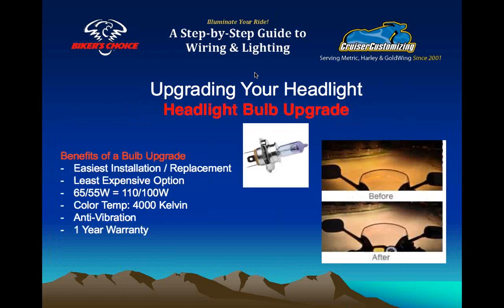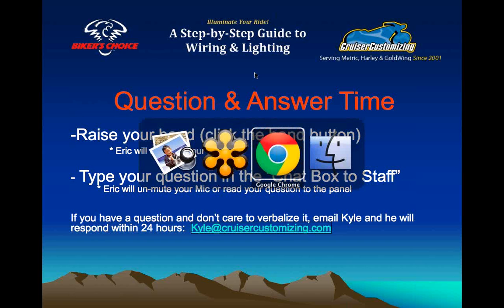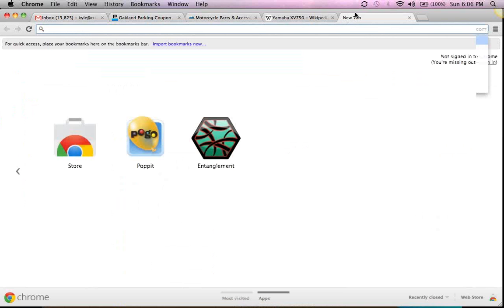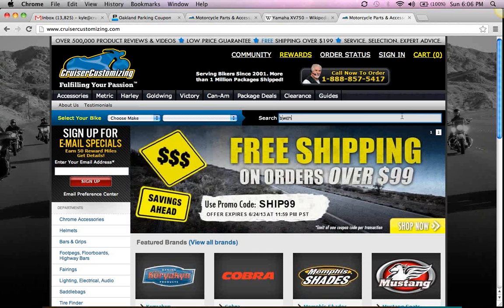Perfect. Second question. I want to put some kind of a control on the handlebar for multiple accessories, that is either on, off. Does Bike Master or one of the products that you guys handle offer that? I'm unsure about Bike Master and Biker's Choice. Aaron, do you have an answer on that one? I would have to double check.